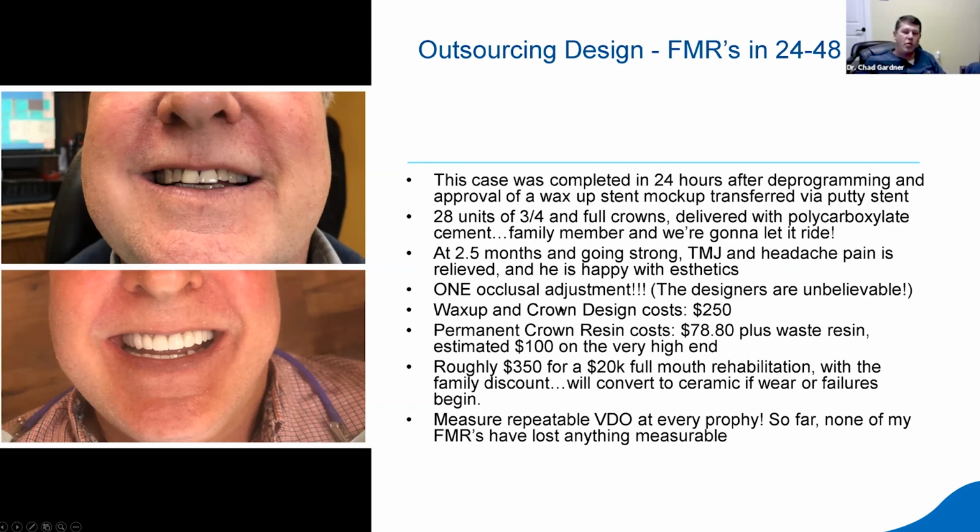In this case, for the wax up and the crown design, it cost me around $250. The permanent crown resin cost me, what I calculated off the machine, $78.80, plus resin waste that you're always going to wash away. So I've got about $100 tied up in this with the printing. So about $350 for a $20,000 full mouth rehab. And then we haven't converted him over to ceramic yet.